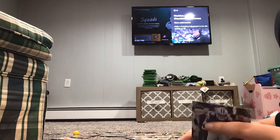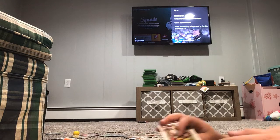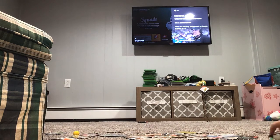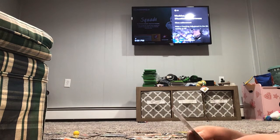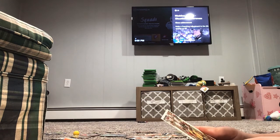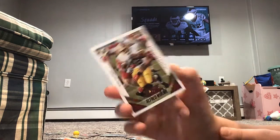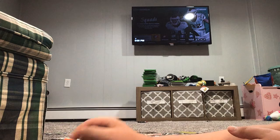This is from 2019, too. I think I have a Kyler Murray. I'm not sure, but I'm pretty sure. If that makes sense. Alfred Morris, he's a running back for the Redskins. It's a Score card. I like these Score cards. Topps and Score are probably the best at making cards.